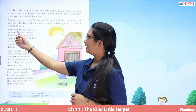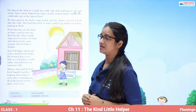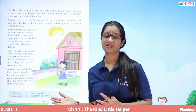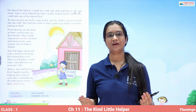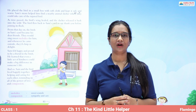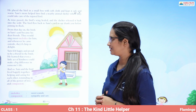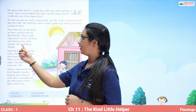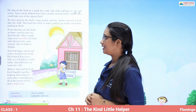So from that day on, the birds in Sam's yard became his dear friends. After that, Sam realized that these birds are actually having a lot of emotions and they are going to remember him and be with him forever. So he thought that these birds are also his very dear friends. They would sing sweet melodies for him, and whenever he came outside, they would chirp in delight.